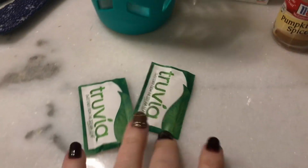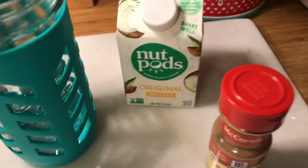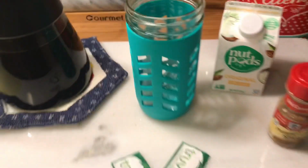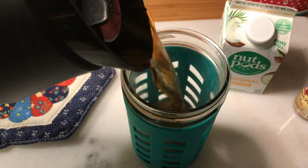Here I am making my coffee again this morning. I'm doing 2 packs of Truvia. I did some pumpkin pie spice. I did some original Nut Pods, and then, you know, the coffee, which is the main event. Everything else is just to get this into my body. So good job, Nut Pods.